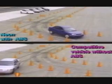Because ABS prevents the wheels from locking up, the system provides an added measure of steering control and stability when braking hard or when braking on slippery roads. When the anti-lock braking action is applied, you'll feel the brake pedal vibrate and you'll hear the system operating.